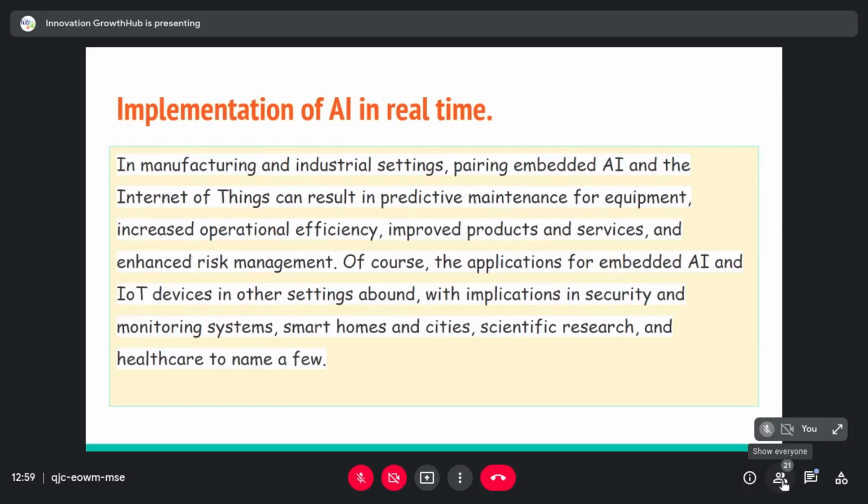So if you check in our slide, we are seeing implementation of AI in real time. And you see that in manufacturing and industrial settings, pairing embedded AI and Internet of Things can result in predictive maintenance for equipment, increased operational efficiency, improved product and service, enhanced risk management. Of course, the application of embedded AI and IoT devices in other settings abound, with implications in security, monitoring systems, smart homes, scientific research, healthcare, to name a few.